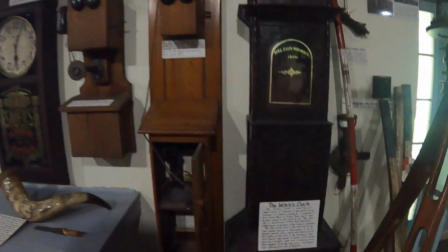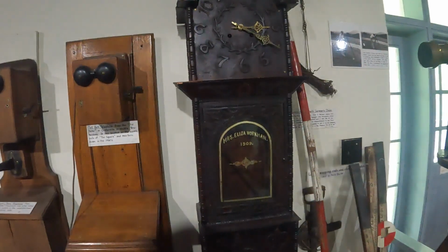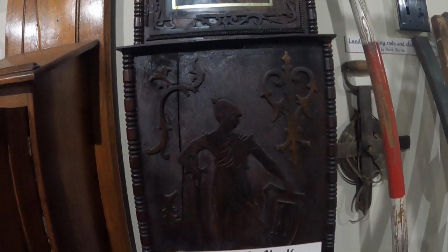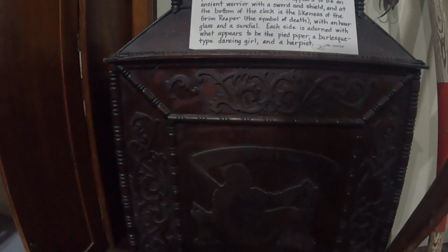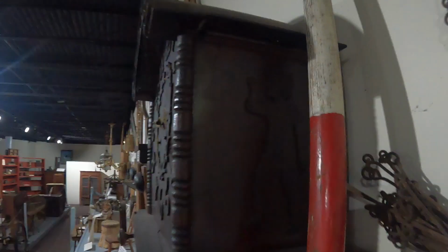Oh, look at that, the witch's clock. I want to point out more about this clock, which has a warrior with a shield and a sword. At the bottom, it has the likeness of the Grim Reaper. And on the sides, which is going to be tough to see, it supposedly has a woman dancing and playing a harp. And apparently the Pied Piper up top. Oh, that's up top? Yeah, right there. So that's kind of cool.